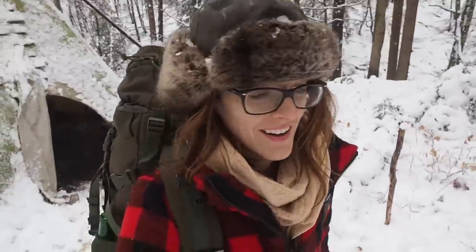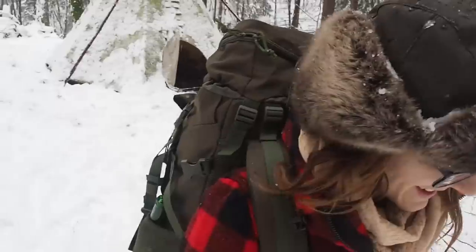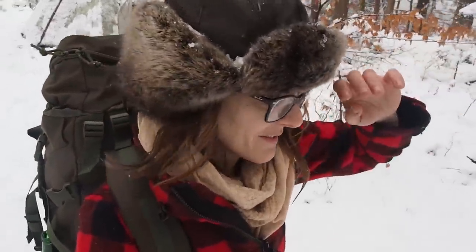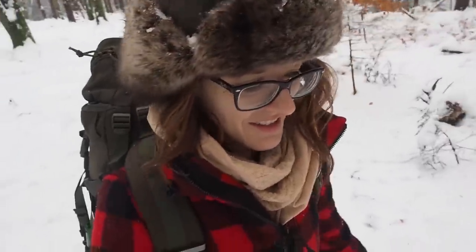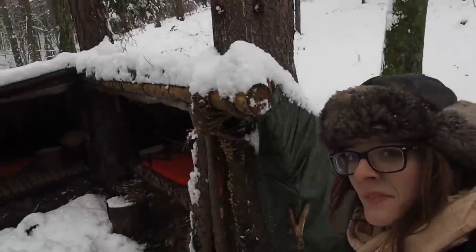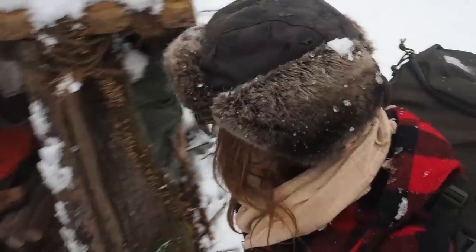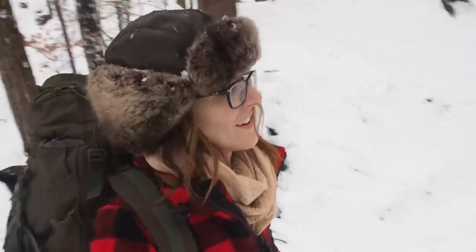Let's go home. Wow, what an awesome night in the teepee. Yeah, so when it's snowing, a teepee really has a real advantage. Let's take a look at the bugout camp. It's full with snow. Yeah, a proper roof over the head is worth gold in winter.